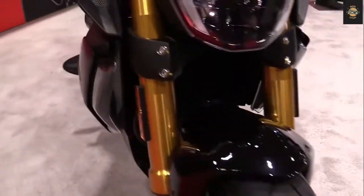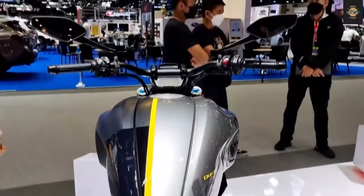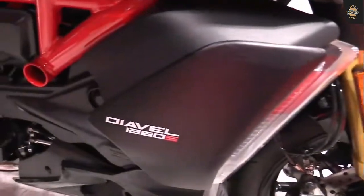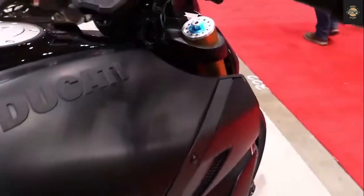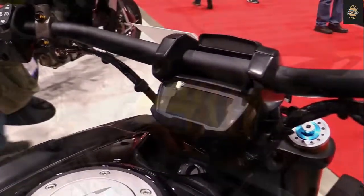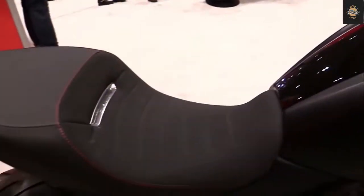A contemporary character, muscular lines, and an imposing front bring out the strong and restless personality of the new Diavel, featuring a long, slender rear with a 240mm rear wheel. The S version with the distinctive golden Öhlins suspensions is the maximum expression of the decisive and refined style of the Diavel 1260. A new sporty Diavel 1260S, without sacrificing the style that distinguishes it.